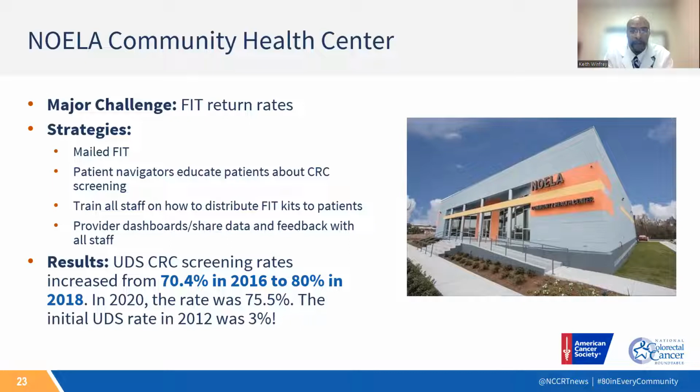Patient navigators have been very vital and important to our process, and ensuring that all staff are trained on how to educate and distribute FIT kits was also key for our organization. The major challenge has been FIT return rates, and so we've always looked at how we can go about improving that. Sometimes it takes 2 or 3 FIT tests to get patients to bring one back.